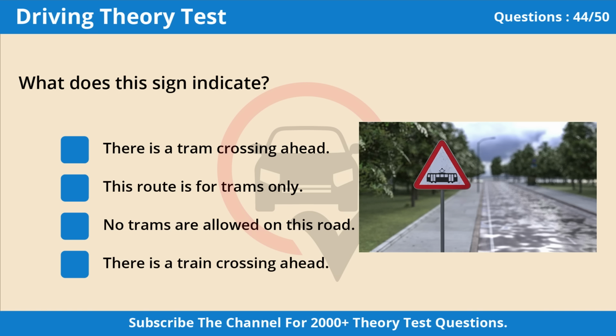Question 44. What does this sign indicate? A. There is a tram crossing ahead. B. This route is for trams only. C. No trams are allowed on this road. D. There is a train crossing ahead.